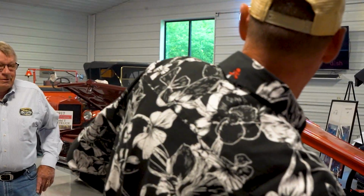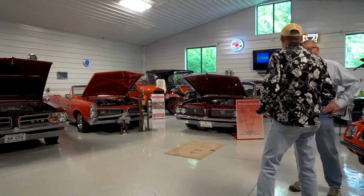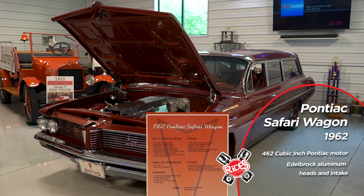How you doing? Nice seeing you again, brother. Good to see you. We had to come back and see the Pontiac collection. We have to show people. Welcome. It's a lot of fun, but it's more fun when I get to share it with people. So that's what it's all about. What is the story behind this safari wagon?